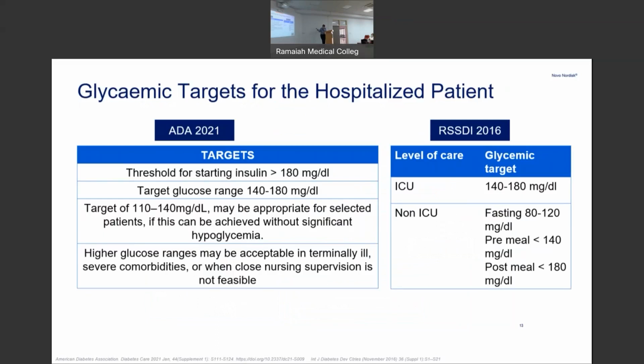Till now we were following the 2016 guidelines, where for ICU patients the glycemic target was 140 to 180, and for non-ICU patients, fasting was aimed at 80 to 120, pre-meal less than 140, and post-meal less than 180. Now the ADA has given new guidelines in 2021. The threshold for starting insulin in ward patients should be more than 180. Any patient whose sugars are more than 180 needs to be started on insulin, and we target glucose around 140 to 180, and 110 to 140 for selected patients if this can be achieved without causing hypoglycemia.